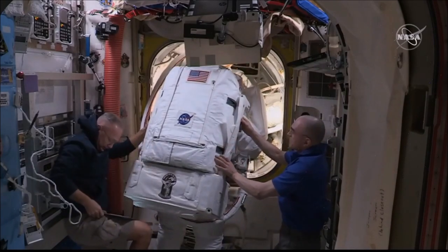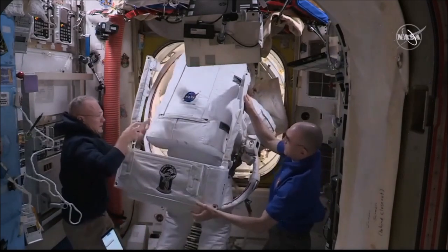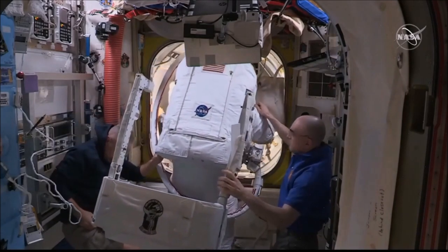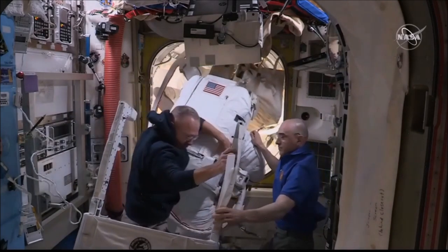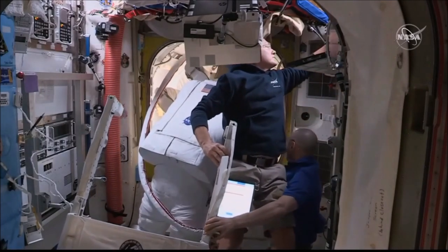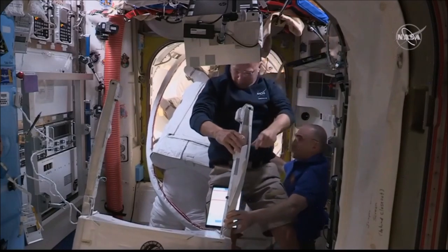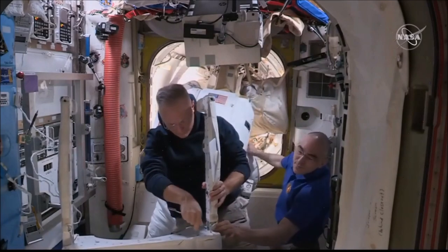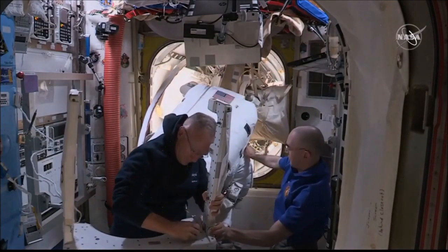As Cassidy removed the 1AH fixture, Bob Behnken worked to clean the integrated electronics assembly area after the last three spacewalks in that location. He then moved on to remove the 3BH fixture, another one of those necessary for removal for future power system upgrades. Once those tasks were complete, the astronauts headed back to the airlock for a safety tether reset. This prepared them for their next task, NanoRacks airlock preparation.